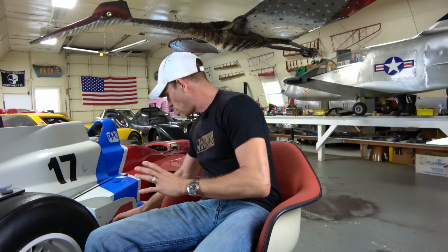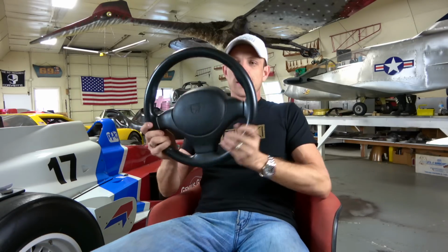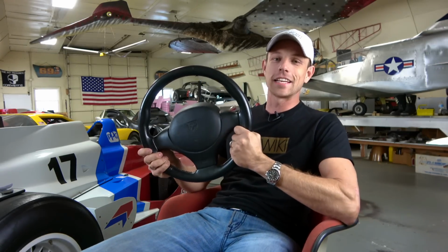So let's start with just an average run-of-the-mill production steering wheel. This is actually the stock steering wheel off my 90s Viper. Now, it's not on my car for a reason. It's because it's not ideal. But the funny thing is it's actually better ergonomically than the Corvette steering wheel.